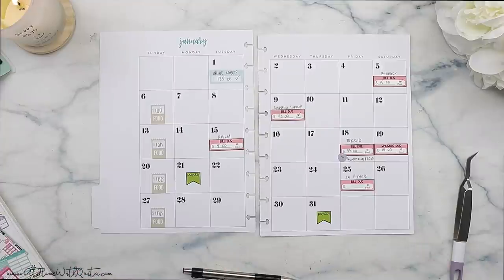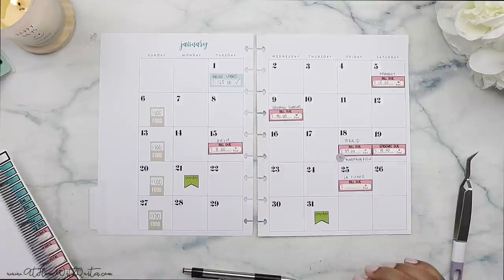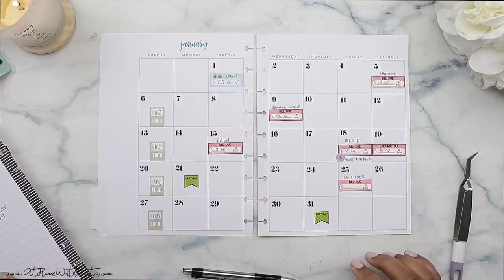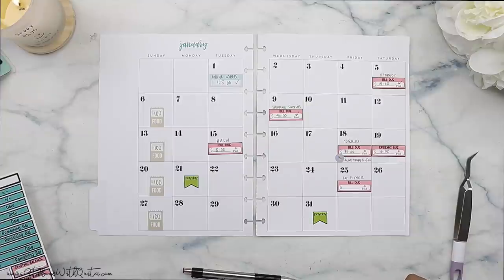So that is all of my bills. As you can see, me personally, I don't have that much that I have to pay. My husband pays the majority of the bills. And then I have a lot of extra income that I can save, which is great because it saves towards both of our goals. So that's all of my bills.